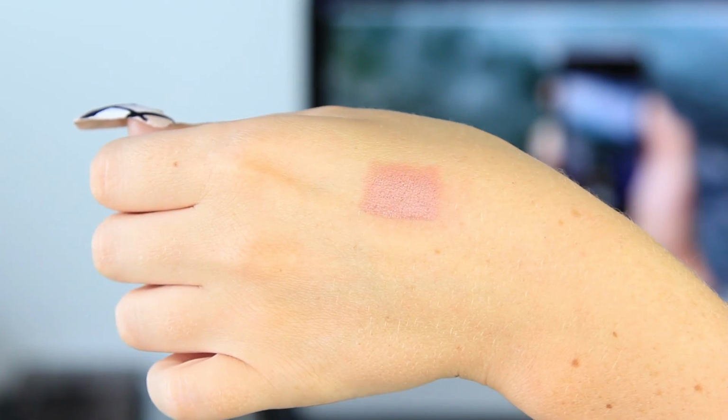Again, like when I'm running out the door and I'm like, damn, I need a little bit of a pick-me-up because I'm not looking so fun this morning. I'll just whip it on, pat it on, good to go. I'm obsessed with it. There you have it. I've gone through 2 of these, although I haven't personally had to repurchase them because they were sent to me. God bless.